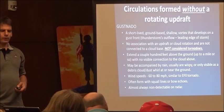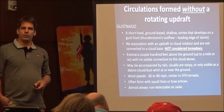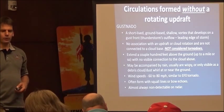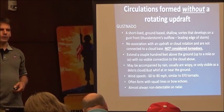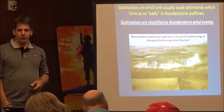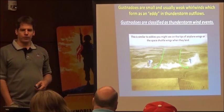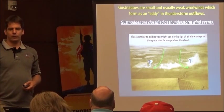And these also are basically non-detectable on radar. And again, the reason for that is they're so shallow. The radar beam is nowhere near that low to the ground to be able to detect a gustnado. If they're only a couple hundred feet off the ground, the radar is not even going to come close to picking it up. And also they're so brief, the radar probably wouldn't see it in any given volume scheme. Gustnados are also small, so that's another reason the radar couldn't pick it up.